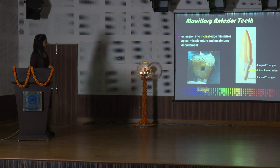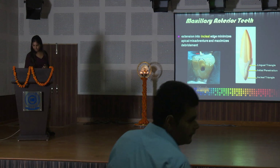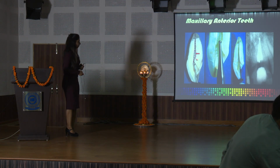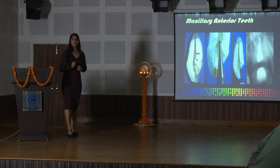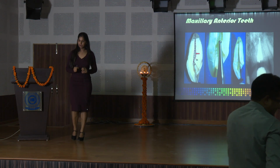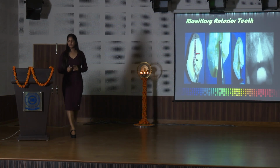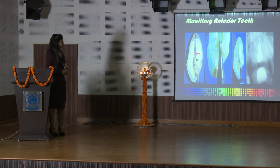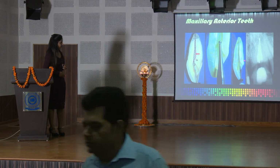Since this lingual triangle is interfering with the straight line access, once we realize where the constriction is, we have to take a long neck round carbide bur or an EX24 bur, that is a long tapered fissure with a safe end, to remove this lingual overhang. And you can see here, now the file has a straight line access.